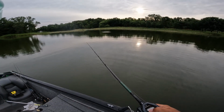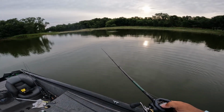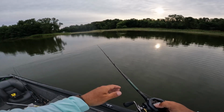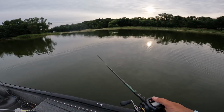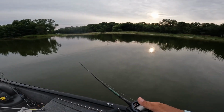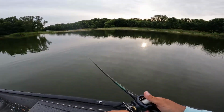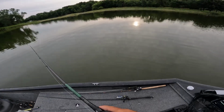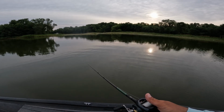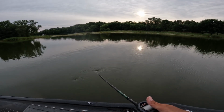Now this one takes a little bit longer. We're gonna have to let it sink slowly, so it's a bit time consuming. So I'm probably gonna cut between cast and coming up on hook set. Oh, he hit it. He hit it again. I think there's a couple of little ones right here and they're just not getting that hook in their mouth. And my trolling motor is just all over the place.